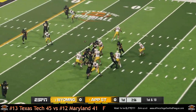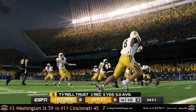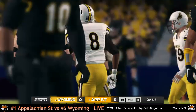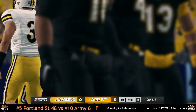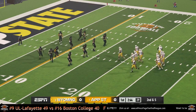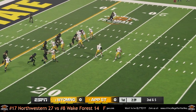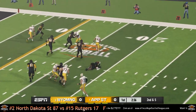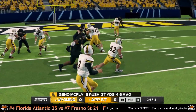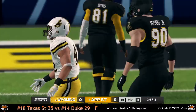Except for McFly, the receiving weapon. Oh, caught for a 5-yard gain by Tyrell Trust. First reception by a wide receiver not named Luka Henson by a Cowboy goes for a decent gain. Now, like an inch away from the red zone, more I think about it. No, that's inside the red zone, but 2 yards here looked a lot like at least 5 yards to me, but it's just 2 yards.